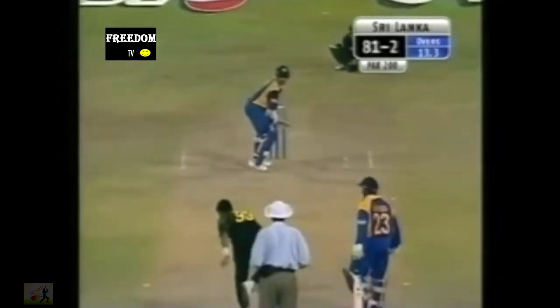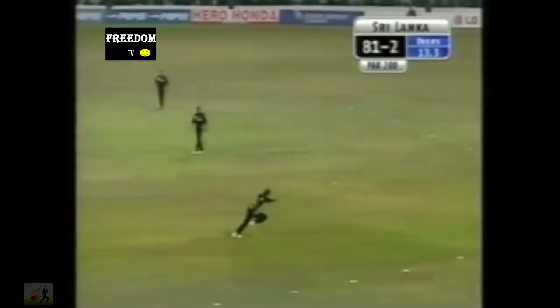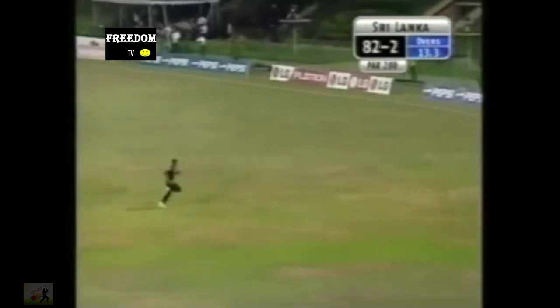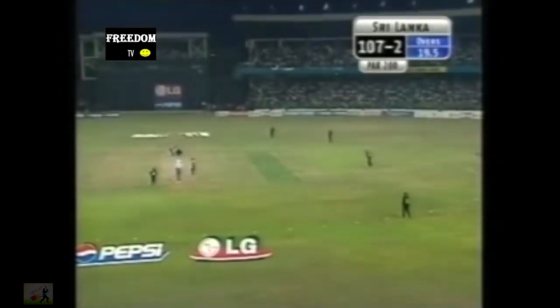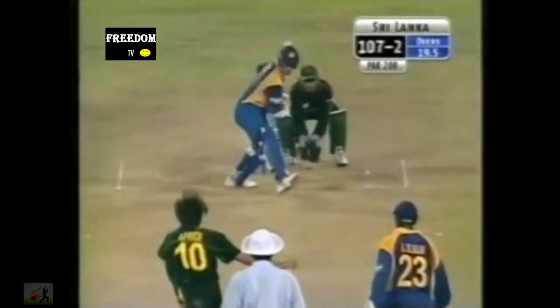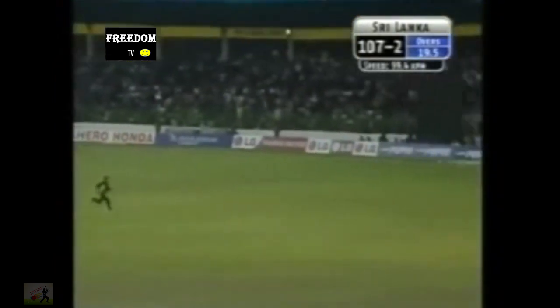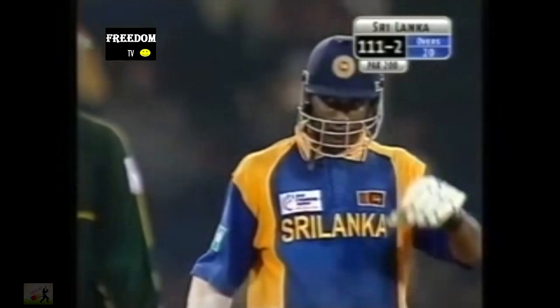Used to bat and to sprint as well. Now will this go all the way? Definitely will. Fortuitous shot from Sanath Jayasuriya. The result, well, something that he would be pleased about. 111 for two. That's a very well decided form.